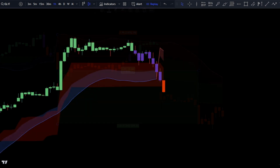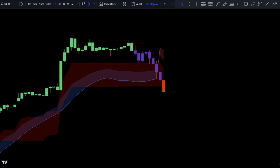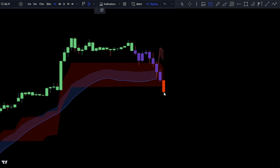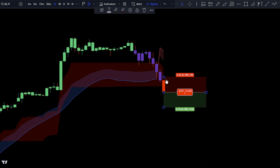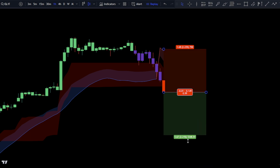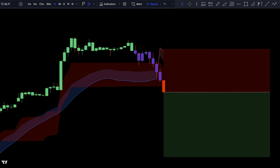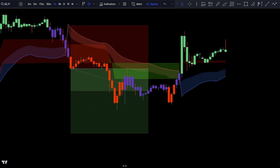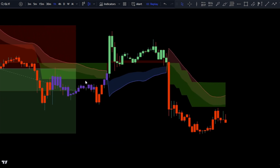Now, let's look at another sell trade example to reinforce the setup. In this case, we can see that the Neo Cloud is red and at the same time the Smart Trail is red as well, confirming our second condition for a valid sell signal. Once both conditions align, we enter a sell trade. For the stop loss, we place it just above the most recent swing high or above the Smart Trail, and for the take profit, we set it at a 1 to 1.5 risk-to-reward ratio, ensuring the trade offers a favorable balance between potential risk and reward.